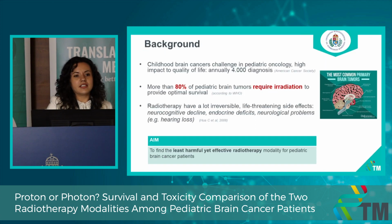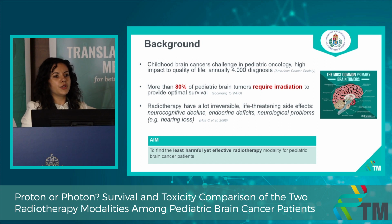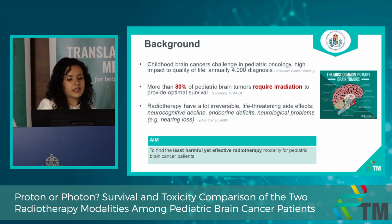But why is it important? As we know, childhood brain cancer is a huge challenge in pediatric oncology with a high impact on the quality of life. Based on the American Cancer Society, annually 4,000 new diagnoses are for these children. More than 80% of pediatric brain tumors require irradiation to provide optimal survival. And as we know, this radiotherapy has a lot of irreversible, life-threatening side effects. So our aim is to find the least harmful yet effective radiotherapy modality for pediatric brain cancer patients.